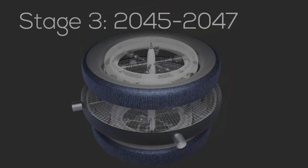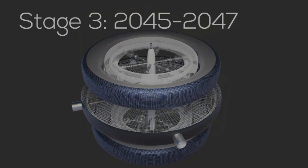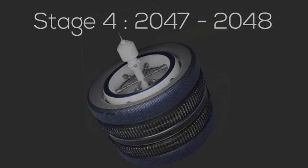Stage 3 occurs from 2045 to 2047, and here the rotating industrial cylinders and recreational cum agricultural tori will be constructed. During stage 4, from 2047 to 2048, the industrial cylinder, docking ports, and the zero-G recreational volume will be constructed and the internal infrastructure laid out. In the final stage, the screen-based roofs and the thrusters will be constructed. All volumes will be pressurized and fully operational capacity will be reached.